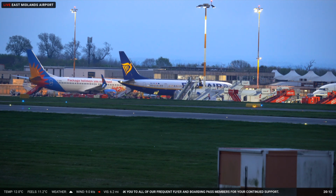And the West Atlantic 737 making its way down from Aberdeen. It should be with us in about 20 minutes. DHL 757, a little further behind. That one with about 35 minutes left to run this evening.